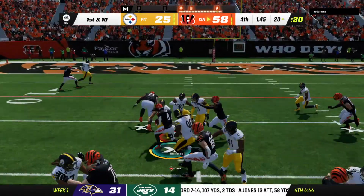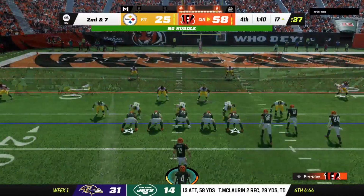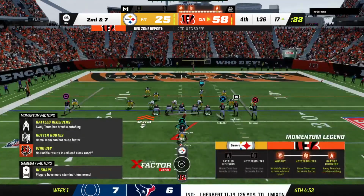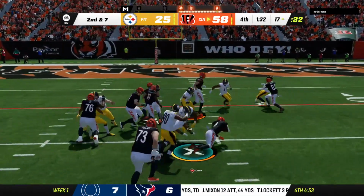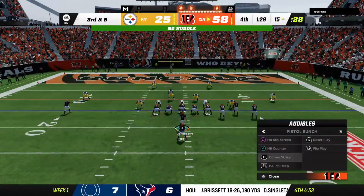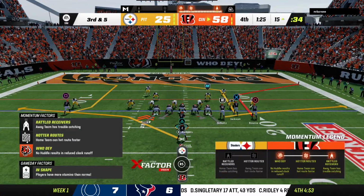Another tote for the workhorse this afternoon. It's Cook, and he'll get this one down to about the 17. The last run got 3. Now here's 2nd and 7. They run the counter with Cook. Call it a gain of a couple, and that's going to leave them with a 3rd and about 5. They'll need 5 on this play to move the sticks.